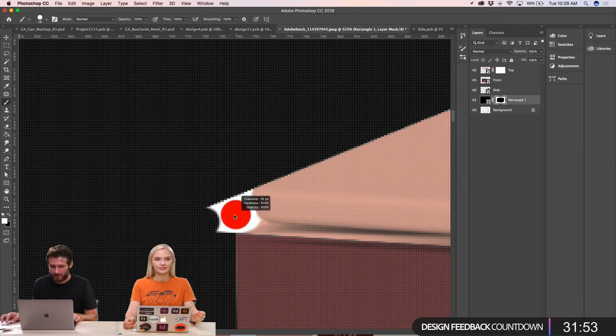So let me start getting the darkness in here. We can clean this up a little bit quickly, just so we don't have those white edges sticking out anywhere.